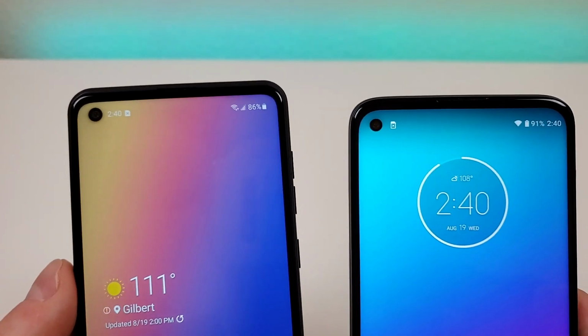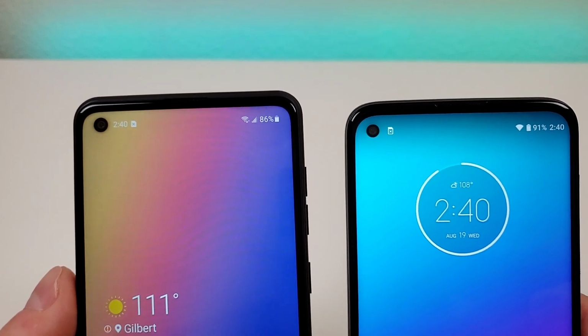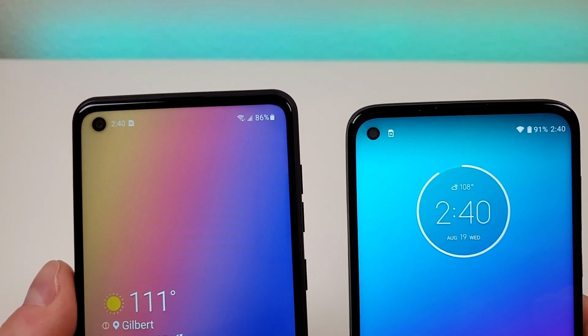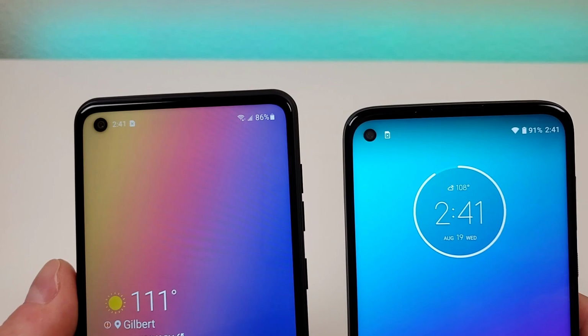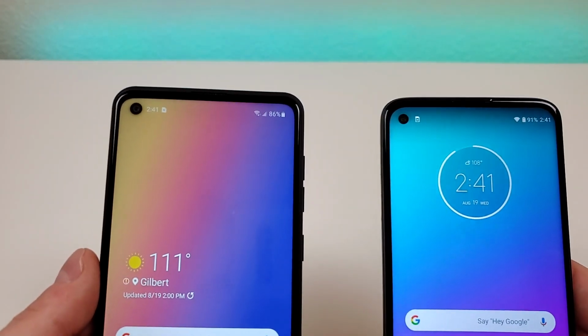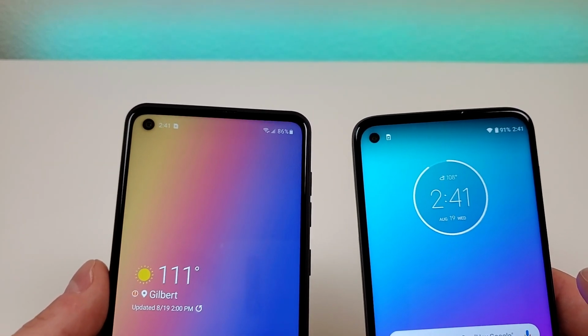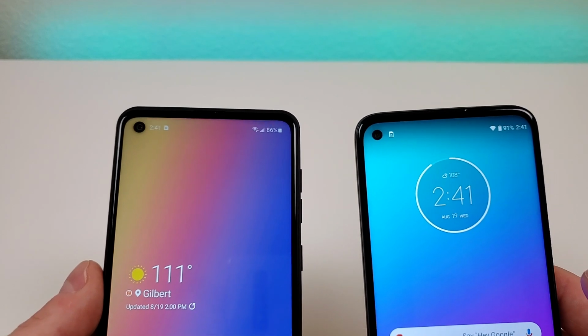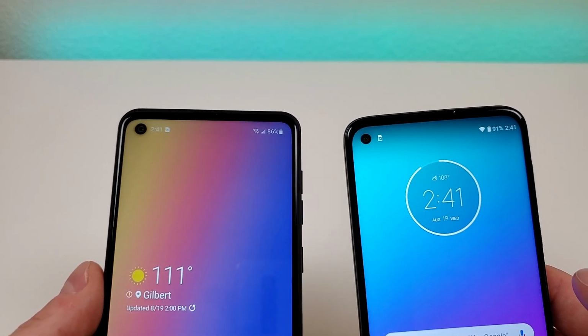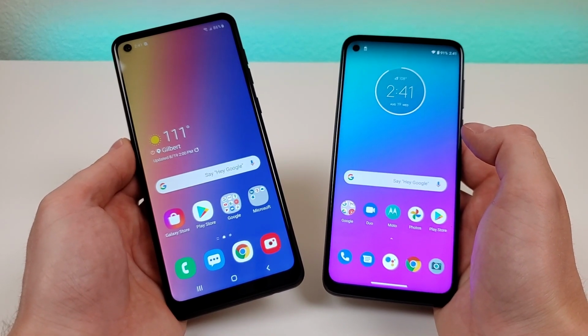Now, up top here, you can see that with both phones, we are getting hole punches for the front-facing cameras, and that's definitely awesome. The hole punch is situated off to the top left on both phones. So in general, they both do have a very similar form factor here. But with the A21, we're getting a 13 megapixel front-facing camera, compared to the G Power where we're getting a 16 megapixel front-facing camera.